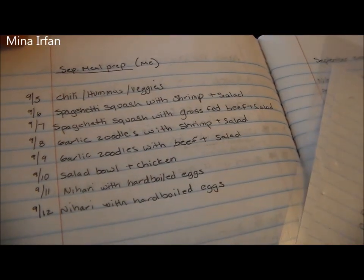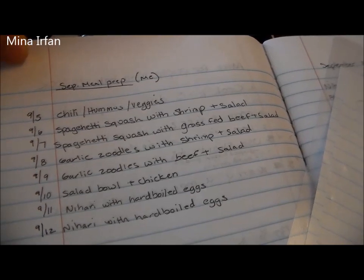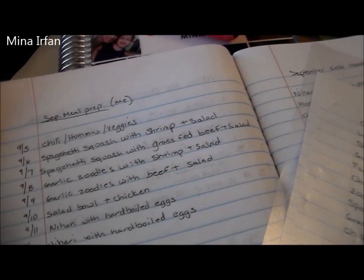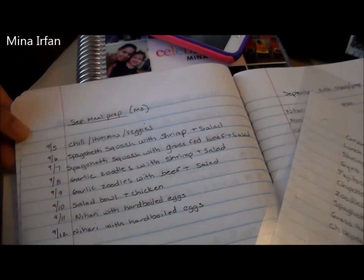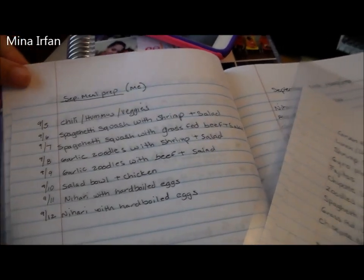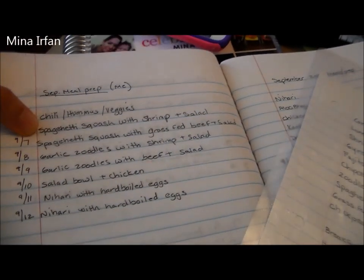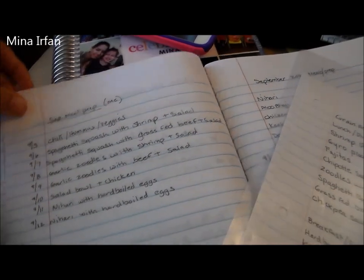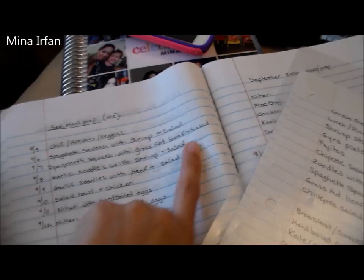My food doesn't typically take that long to create, so as you can see, yesterday I just had chili, hummus, and veggies for dinner. And then today I'll be having spaghetti squash with shrimp and a large salad. I typically eat about 10 cups of veggies a day, so I try to include a salad at every meal. And then that'll be my lunch and dinner. And then on the 7th I'll have spaghetti squash with grass-fed beef. That usually I have prepared and frozen in large batches in the freezer, so I'll just take that out.